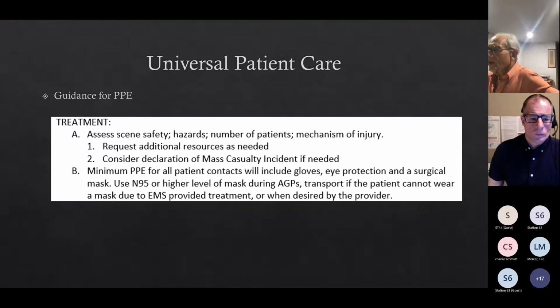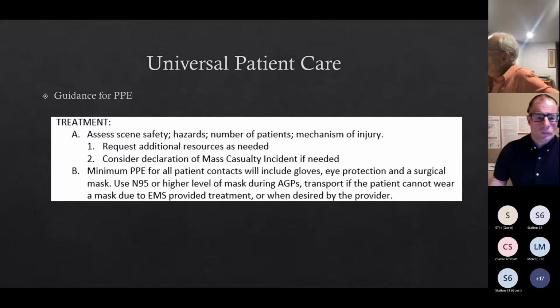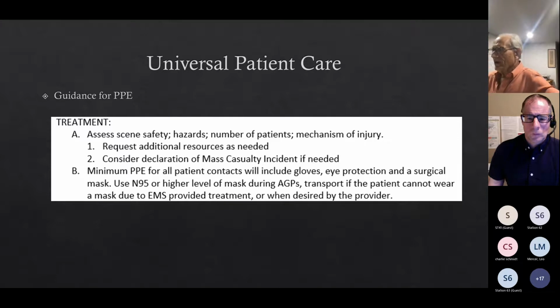Use an N95 or higher level of mask during any aerosol generating procedures, or during transport for the person in the patient compartment if the patient cannot wear a mask due to EMS provided treatment, or at the choice of the provider. Many of you are reasonably saying if I'm around a patient in close contact, I'm going to wear a higher level mask. But the minimum is a surgical mask. This will come up in our discussion of monkeypox too.